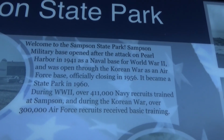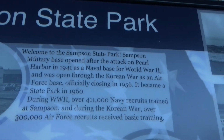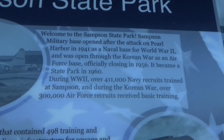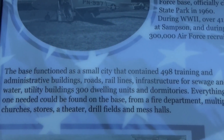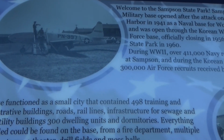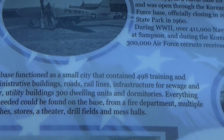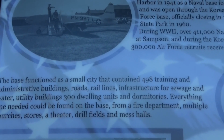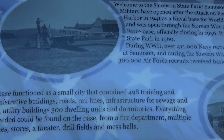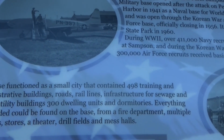During World War II, 411,000 Navy recruits trained at Sampson, and during the Korean War, over 300,000 Air Force recruits received basic training. The base functioned as a small city containing 498 training and administrative buildings, roads, rail lines, infrastructure for sewage, water, utility buildings, 300 dwelling units, and dormitories. Everything one needed could be found on the base, from a fire department, multiple churches, stores, theater, drill fields, and mess halls.